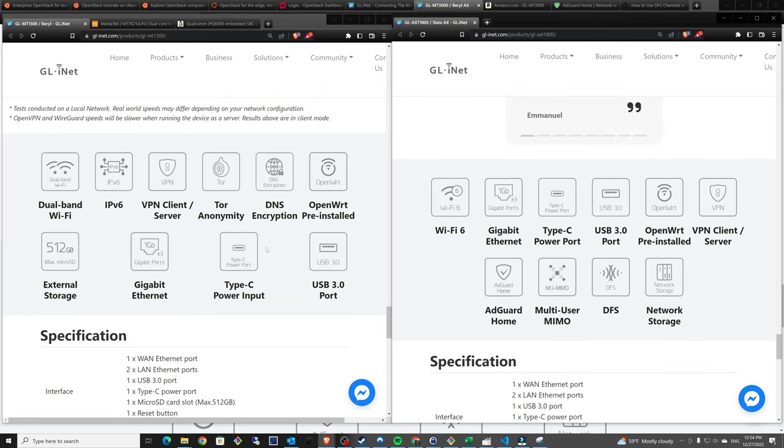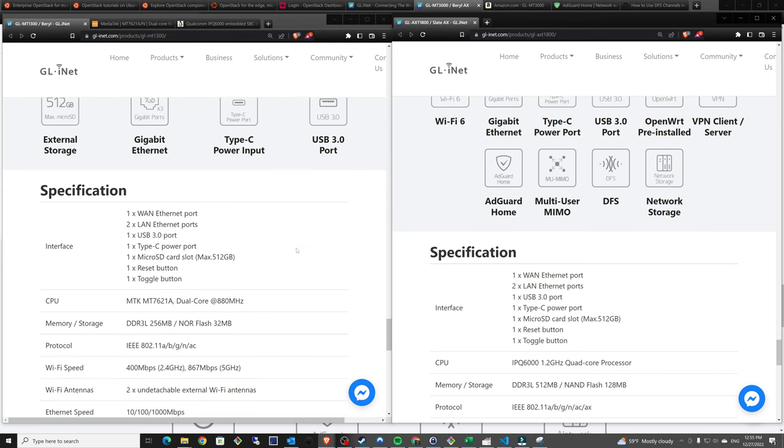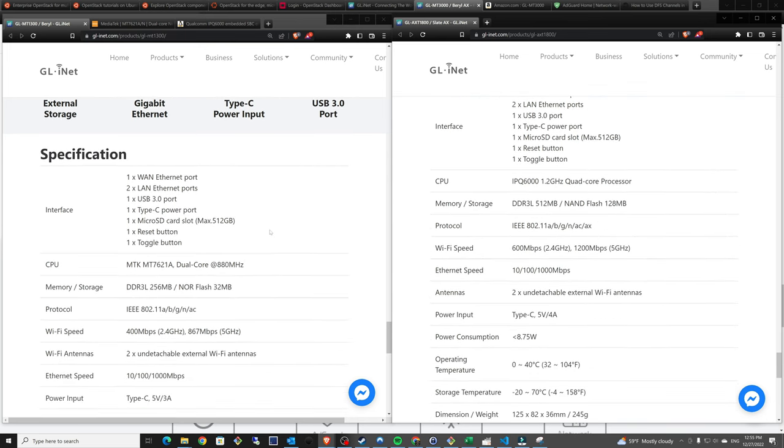There is faster VPN support due to some of the processor and hardware improvements we'll get into in the line-by-line comparison. But as you can see here, here's that MIMO, multi-user MIMO over here on the right side for the AXT. There is also a difference in that DFS, as well as what we'll see in a minute. When we get down into the specifications, that's where we'll actually get into the line-by-line comparison.